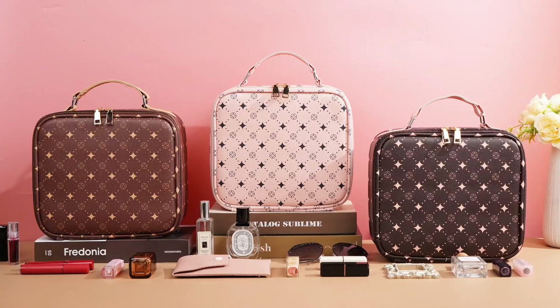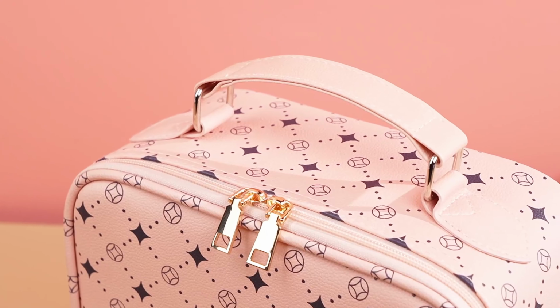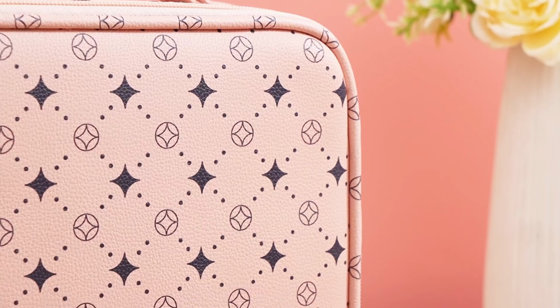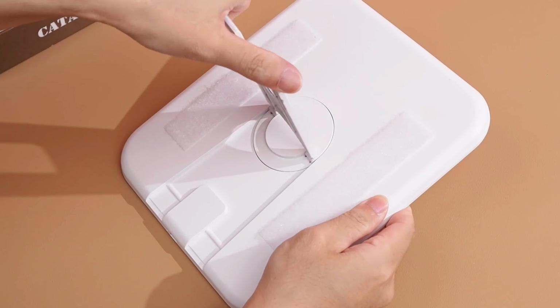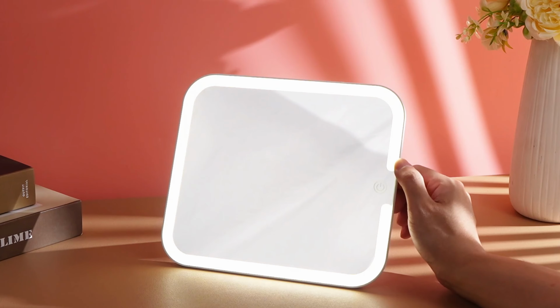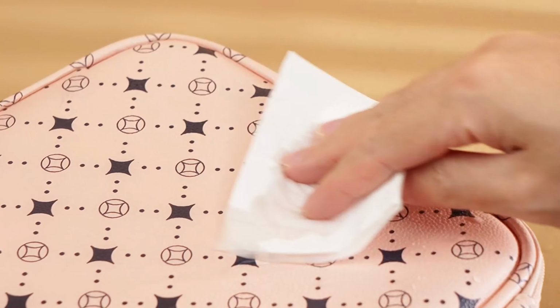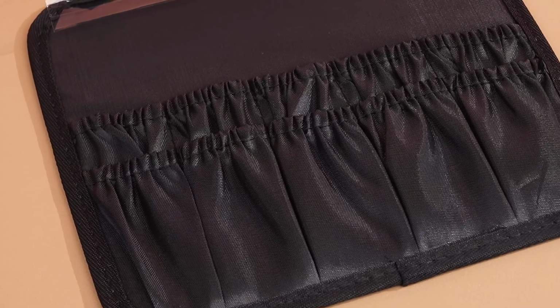Next, the travel makeup bag with 360-degree rotating LED mirror is crafted from high-quality leather with a luxurious lychee pattern. It features a built-in 360-degree rotating LED mirror with 3 brightness settings for flawless makeup application in any light. Waterproof, stain-proof, and designed with adjustable dividers for organized storage.